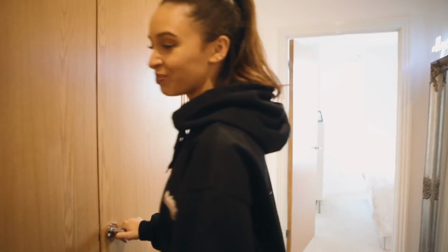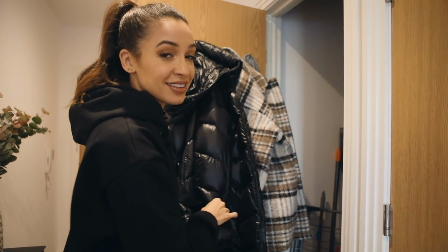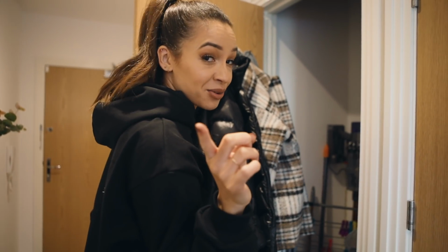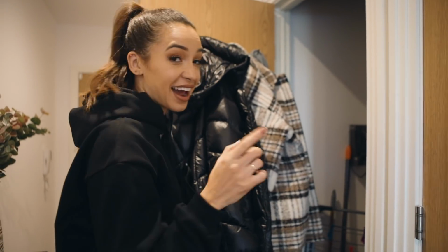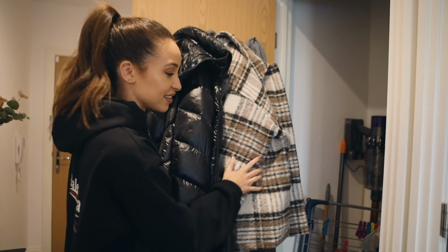And in this one, so we have coats. Just gonna point out now, this one is not mine. This is whoever's holding the camera. Hello. Yeah, this is Kat's. So this one is not mine. So usually it's not as full, but all of the others are mine.